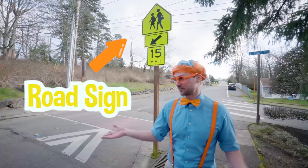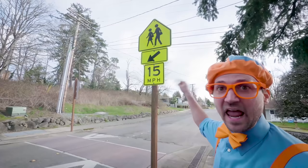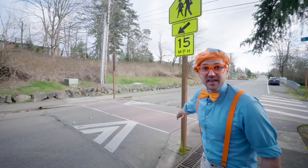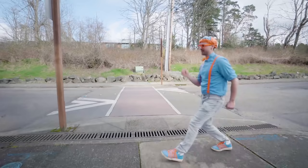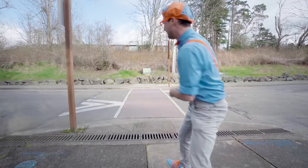Hey, and do you see that? There's two people with an arrow pointing down. And that is pointing down to this. This is a crosswalk where we can cross safely. Let's go. All right, let's go.